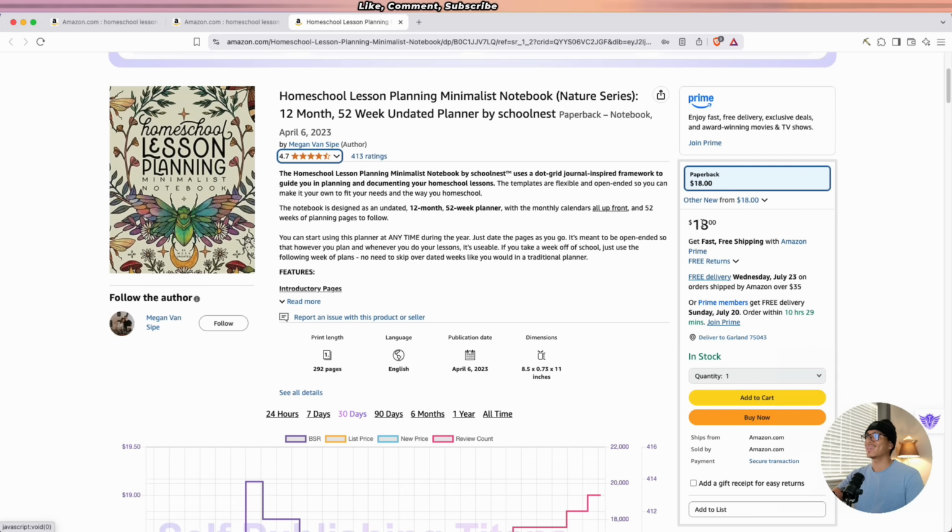The price for this book is $18, and there's a reason for that, and that's because the print length is 292 pages, which means that it's more than double the standard print length, which is around 100 pages. And the dimensions for this book are your typical 8.5 by 11 inch notebook or planner.